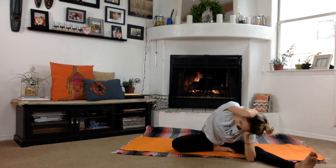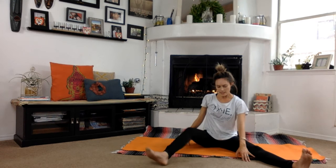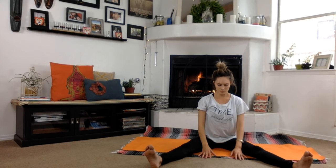About three more breaths on this end. And as you're ready, slowly as you can, maybe even keeping the eyes shut, extend both legs out. Sit still for a moment. Quietly observing what's happening in the body.